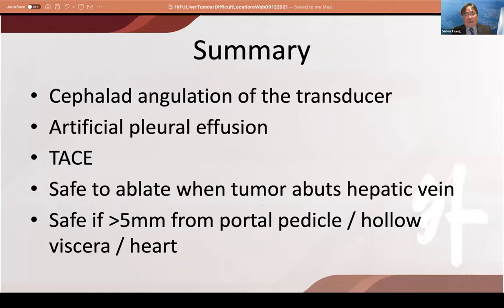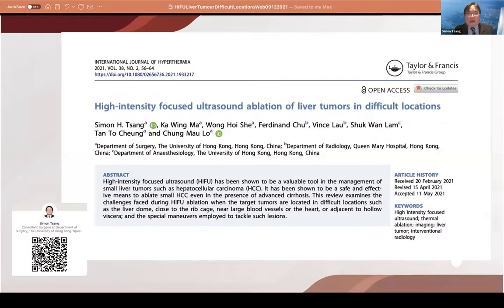And we can assure you that it's safe to ablate when the tumor is abutting a hepatic vein, but we have to make sure that we have at least 5 millimeters distance from portal pedicles or the hollow viscera or from the heart. And so this is a recent review article I wrote in the International Journal of Hyperthermia, which I hope that I can share some of my experience with my colleagues, all these esteemed colleagues worldwide.